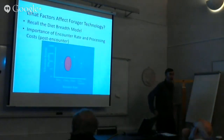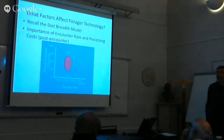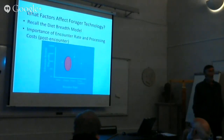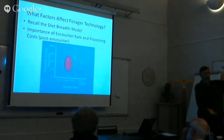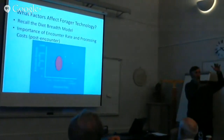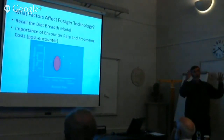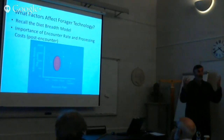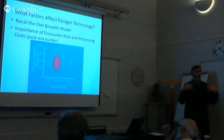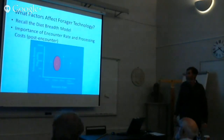So what technology can often do is reduce the harvesting, the handling costs, and consequently raise the post-encounter return rate of resources. This becomes especially important as you start using resources with lower and lower post-encounter return rates. Anything you can do to raise those post-encounter return rates is going to increase your overall foraging return rate. And in human behavioral ecology, we assume that that's the goal of hunter-gatherers. They're always trying to increase that overall return rate.